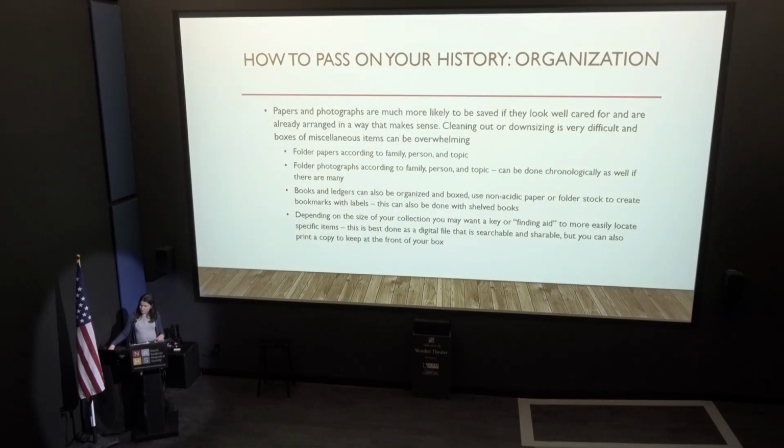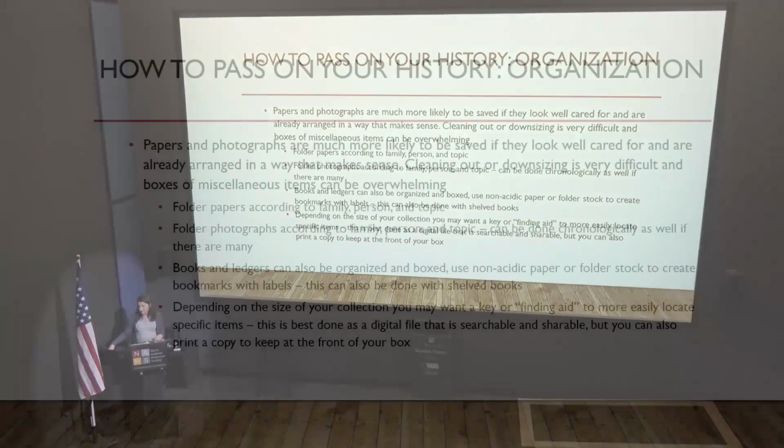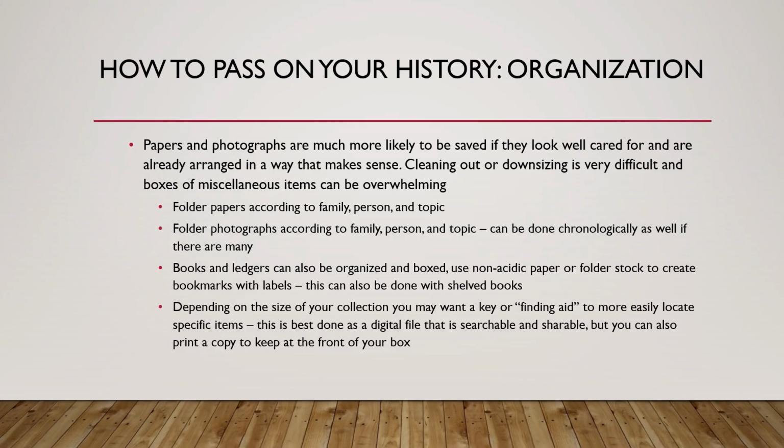Organization. Papers and photographs are much more likely to be saved if they look well cared for and are already arranged in a way that makes sense. Cleaning out or downsizing is really difficult, so boxes of miscellaneous items can be overwhelming. When you folder your papers, try to folder them according to family, person, or topic. Folder photographs according to family, person, or topic. This can be done chronologically as well if there are a lot of them.